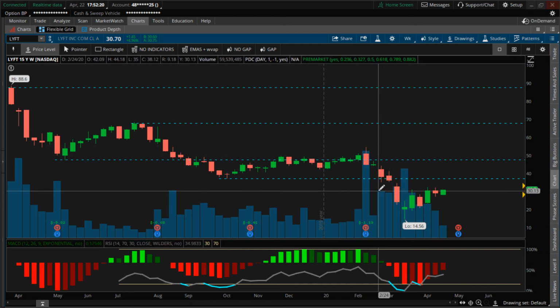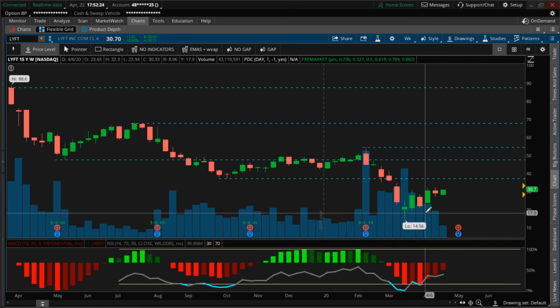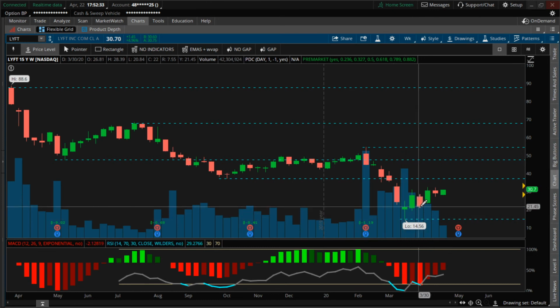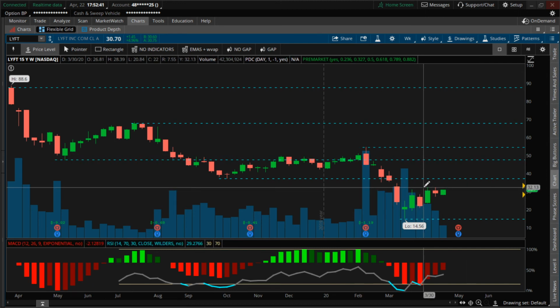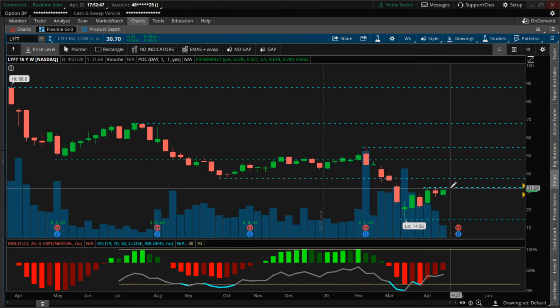and then sold off. All right, so we could put this resistance level up here because it pushed up here and then sold off. And then it caught itself down here at this 14.56 level at the all-time lows. So we will call that a support level because that's where buyers stepped in and started pushing the stock back up. And we could call this a resistance level because it's struggling to break above this level right here at 32.13, because it pushed up, came down. That's going to be our resistance level, right?